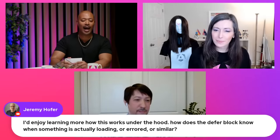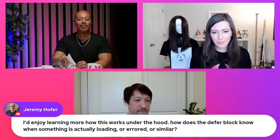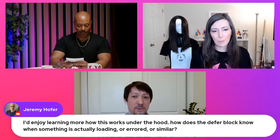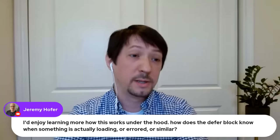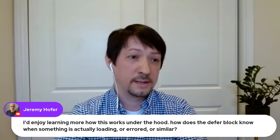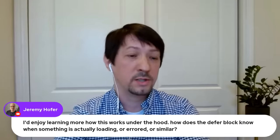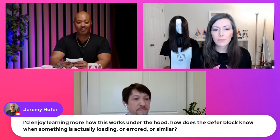All right, Jeremy says, I enjoy learning more about how this works under the hood. How does the defer block know when something is actually loading or errored or similar? Andrew, you want to take this one? Yeah, I can take this one. So as I mentioned, when a defer block is used in the template, the Angular compiler collects all the dependencies used within the block. And after that, the Angular compiler produces a set of dynamic imports. And at runtime, those dynamic imports are invoked when the trigger condition is invoked as well. So this is kind of in a nutshell what happens.